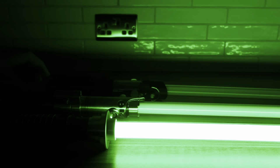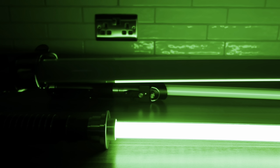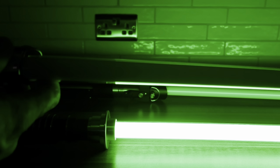Whereas my Luke or my Anakin or whatever you'd call it. What is this? This is the Legacy lightsaber, the Disney Legacy. It's got a nice noise to it. I just like the weight of it. And Vader's has a lovely weight to it as well. They've all got different noises, which is really good, and they also turn on differently as well. Oh yeah, I do like the sound of the Luke one.